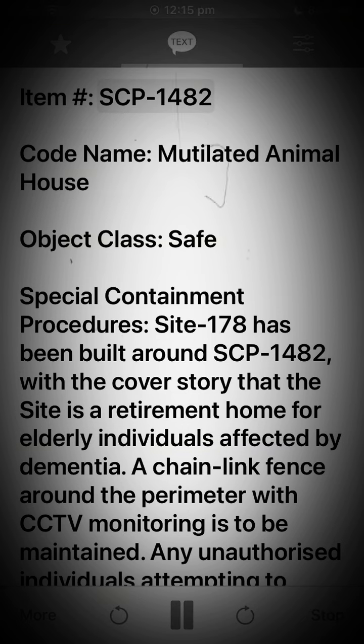Item: SCP-1482. Code name: Mutilated Animal House. Object Class: Safe. Special Containment Procedures.